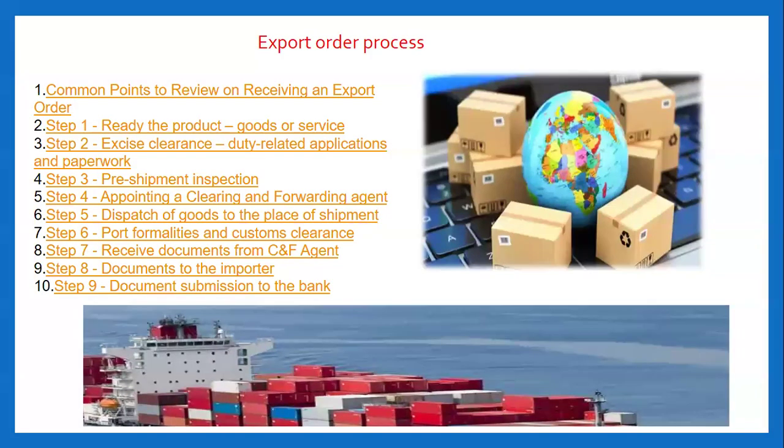and then waits for the bill of lading. When the shipping line provides the bill of lading after the shipment sails on the ship, he receives the bill of lading. So the set of documents, the invoice and packing list endorsed by the customs, the tax invoice and other documents, the shipping bill and also the bill of lading, this set of documents the CHA sends to the exporter.